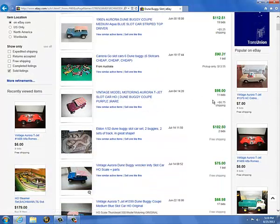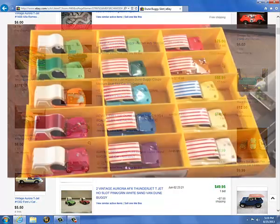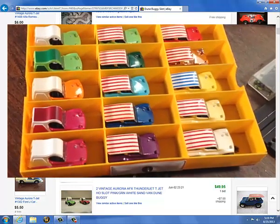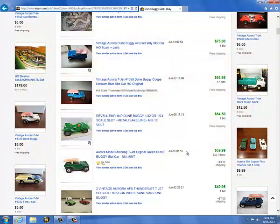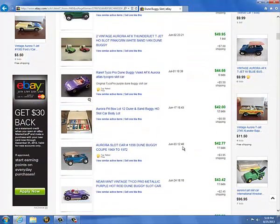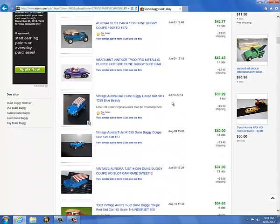The purple's hard to get. I'm surprised it only went for $98, but that's a good price. If you can get that purple one at that price, that's a good price. What is that, the medium blue, light blue they got going on there? So again, depending on, 59, 68, 75, depending on what color you need or want. Not too much variation as far as the price there goes.